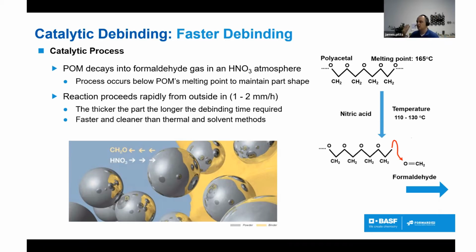This is done at our facilities. It is a safe process because we're doing it at large scale. I like to say MIM is nuclear. We talk in megatons sometimes, right? This is done as an industrial process, and it's done much, much faster than other solvent methods.